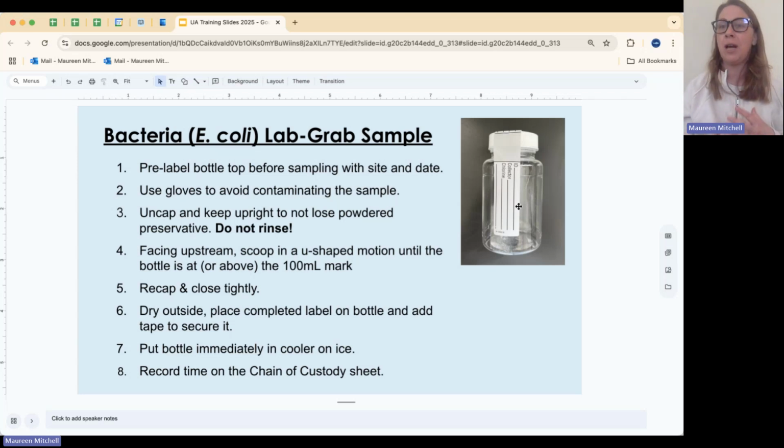That powder is actually going to bind with any chlorine or contaminants in the water that could kill bacteria. So we want to make sure that powder is not spilled. Once you take that cap off, don't invert it and lose my powder, please. That powder needs to be there to be dissolved with the water sample you collect.